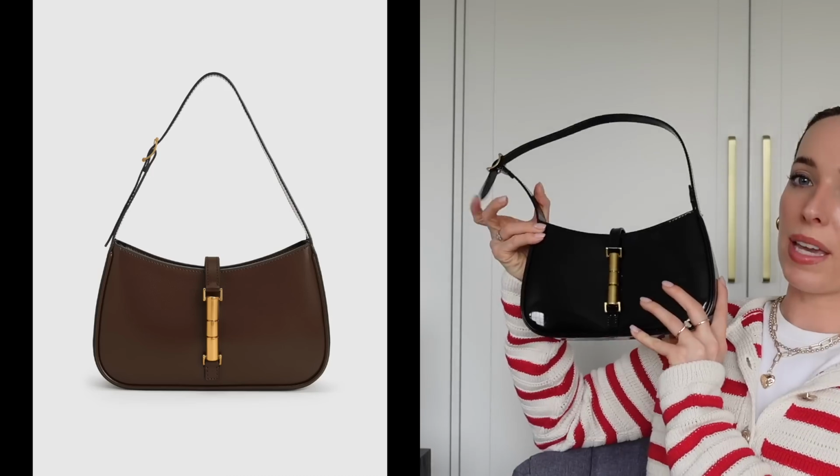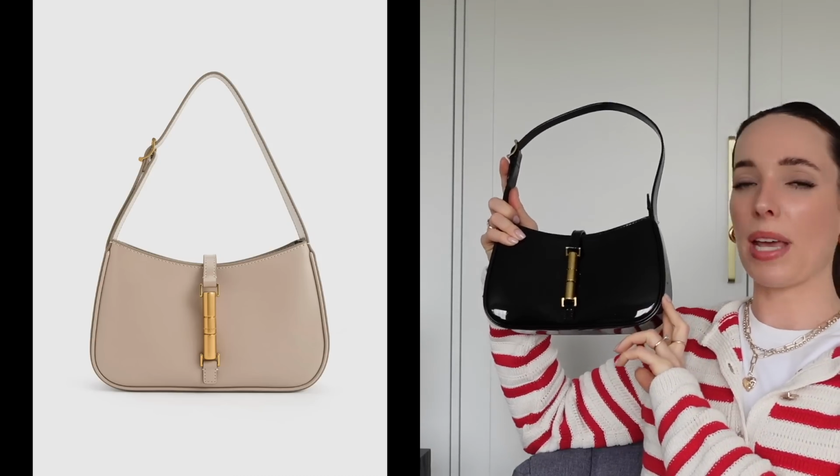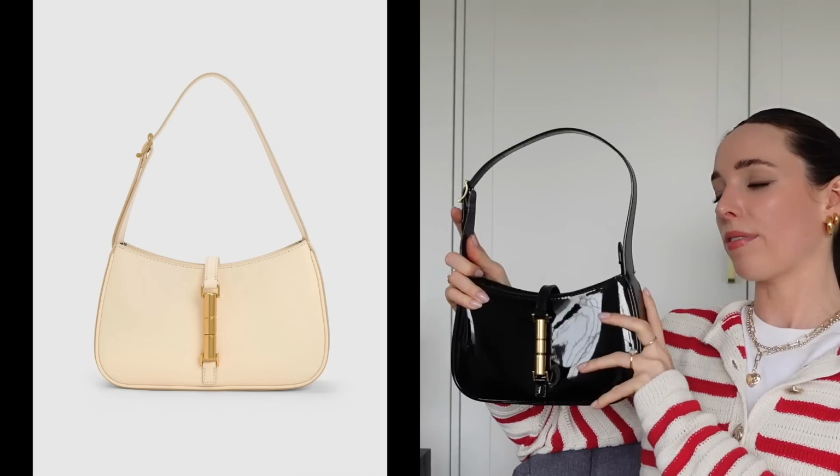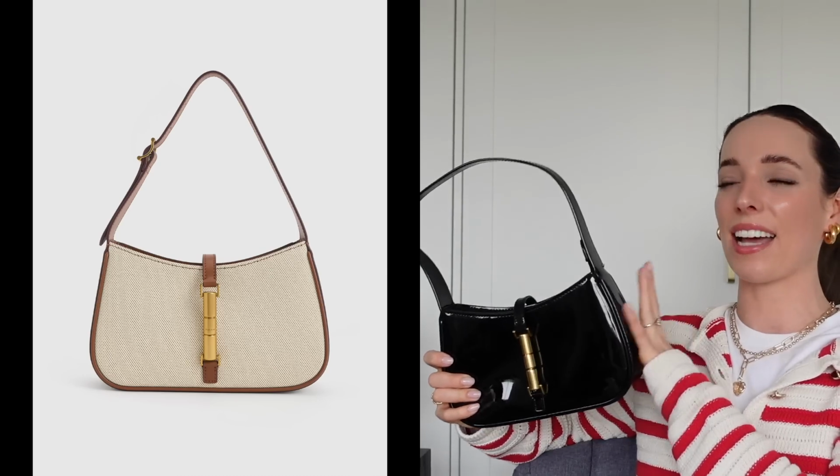The bag that I'm going to show you is the Charles and Keith, I believe it's called the Cessia bag, and it is such a good find. So I picked up the Charles and Keith Cessia bag, I want to say in September or October of last year. So I got it for the autumn winter season, and I went for the patent finish because I just thought it was really fun and quite dressy, and I actually don't have any patent bags in my collection.